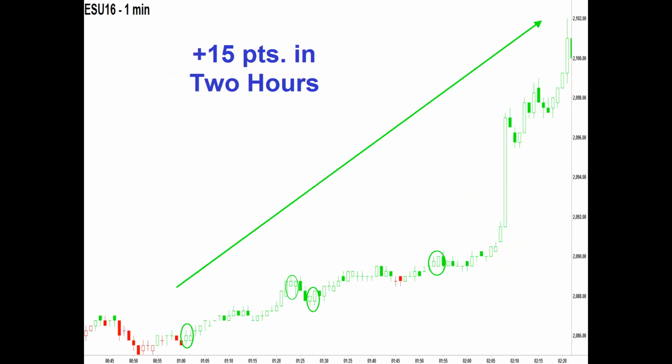Once again, we had no idea the market was going up based off of any support and resistance, any Fibonacci, any Elliott wave, or even any news events. We don't care about those things because they're too subjective. One person can listen to those things and say, oh, they're terribly negative. Another person can look at those things and say, oh, no, they're very positive.